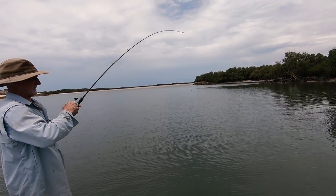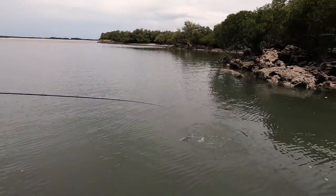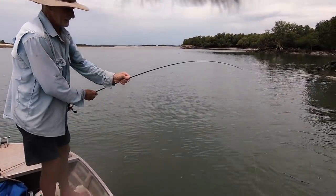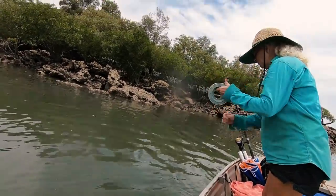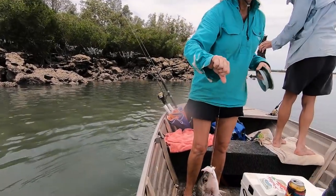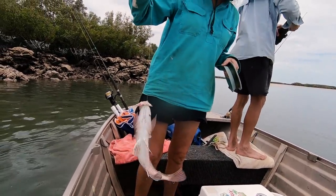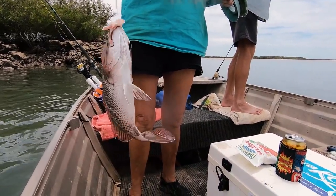Cod, I reckon. Another little cod. You don't hit hard. A Malibu cod. Nice Jack, well done, Mum. Oh man, nice Jack. Typical. Good girl. I've got the catch of the day. That's a good Jack. Well done.